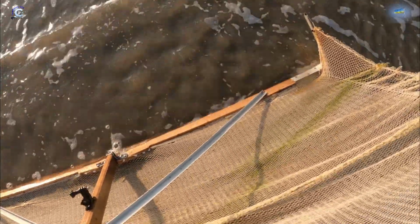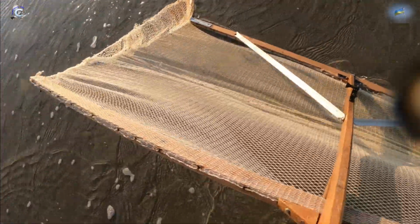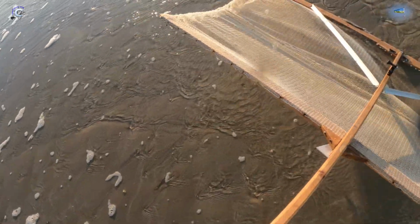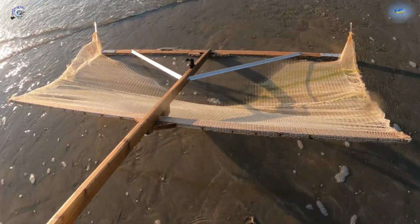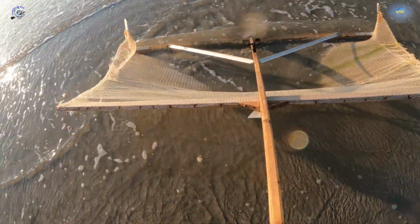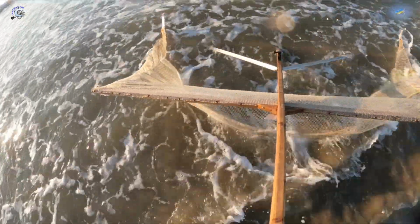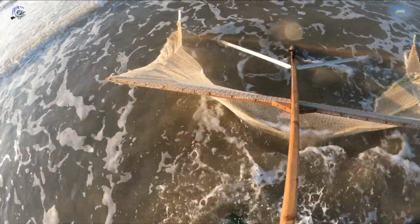So we did get a few there, but they were only little. So we'll do a little bit further pushing along up to the arm here, and I think we'll call it a day, because I think probably we are a couple of weeks too early. We'll continue this video in a couple of weeks' time on a nice calm day when we've got more chance of getting ourselves a shrimp sandwich.